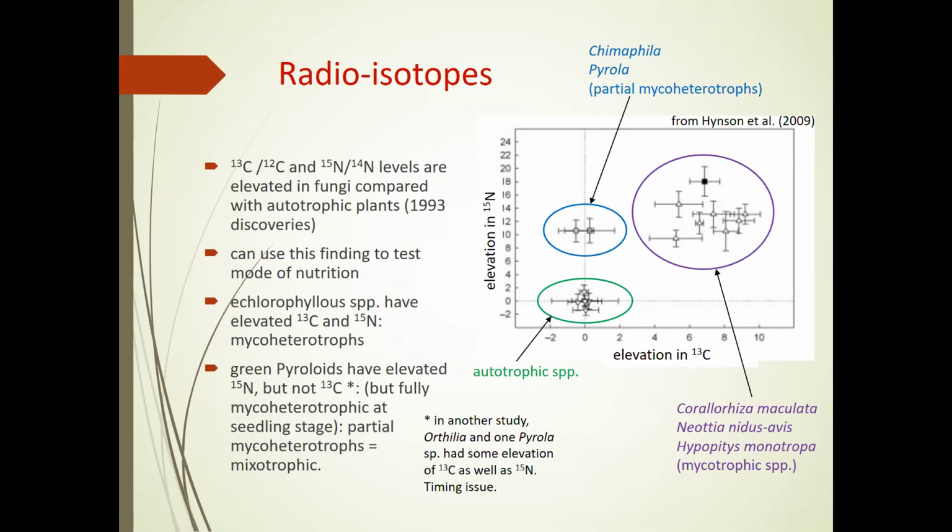Okay, I hope that wasn't too garbled, but can you see that we've got three things here? You've got your baseline standard control autotrophic species. These are your green plants, nothing special about them. They do have mycorrhizal associations, but that's where they are. No elevated levels of carbon-13 or nitrogen-15 compared with these other plants. These other plants do have elevated levels, and these ones in particular, it's because these are parasitic on the mycorrhiza.